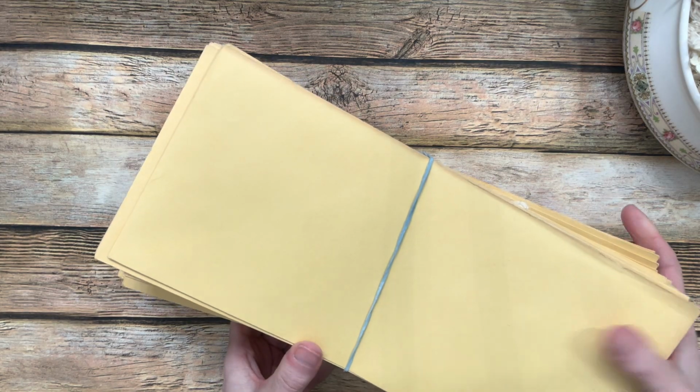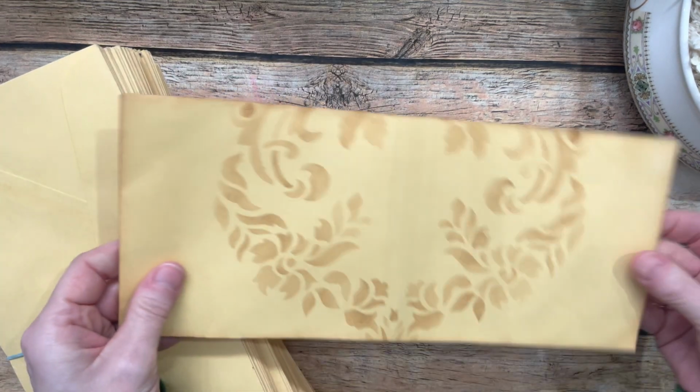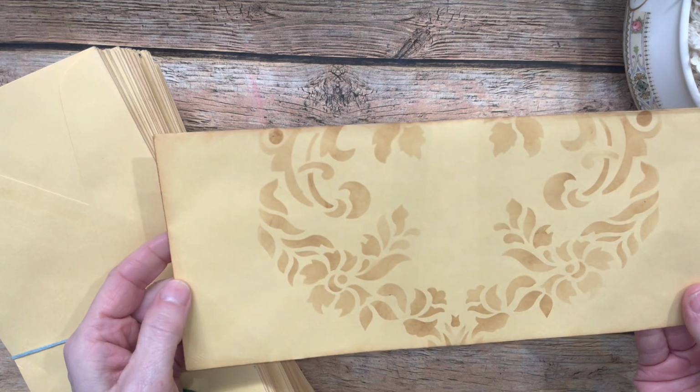I also found this stack of envelopes, which are cool. That's what I did this on. Just like the size. And it's, you know, like this. So I think it's super fun. I don't have any like this in the color, too.